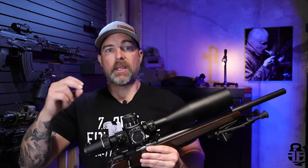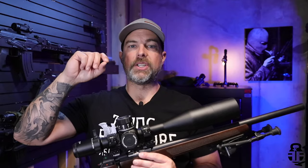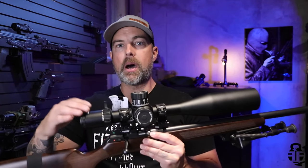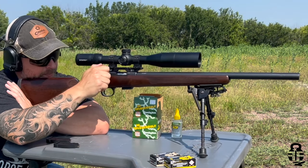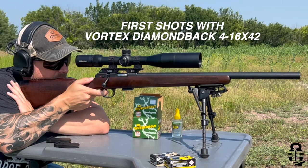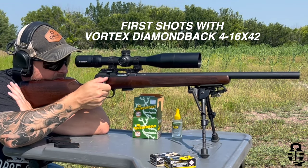There are two classes in NRL22, which is base class, which is going to be a rifle and optic with no changes to it whatsoever, and you have to meet a certain MSRP or be under that. For this year, they just increased it from $1,200 to $1,400.